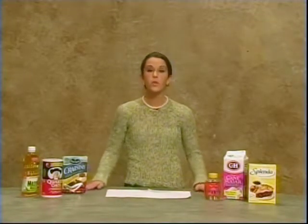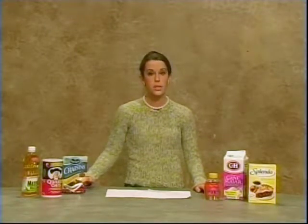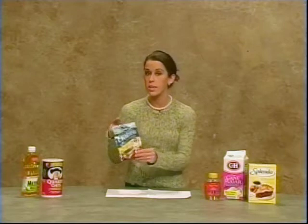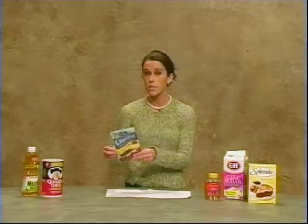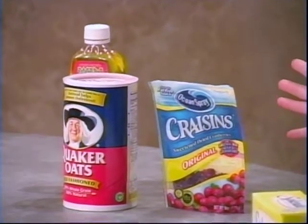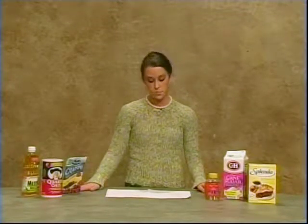You can first of all add fruits and vegetables. You can add vegetables such as zucchini and carrots to breads and muffins, especially quick breads. You can also add fruits by adding raisins or cranberries to cakes, cookies, or breads. Here's an example. You can buy dried cranberries. You can get these at most grocery stores. They're simple to add. You can also add the raisins or cranberries or any dried fruit instead of chocolate chips to increase the fruit and decrease the fat, calories, and sugar.